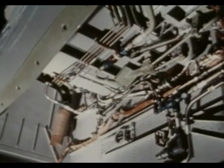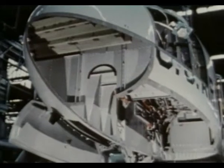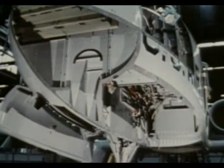The Avenger is a 7-barreled 30 millimeter cannon which delivers a frightening burst of destruction. The gun fires shells which are a foot long and weigh nearly 2 pounds. Fully loaded, the gun weighs 2 tons.